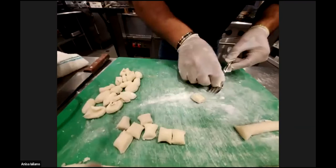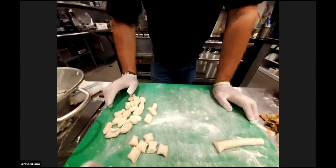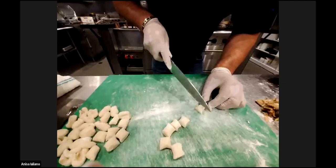Chef, how much flour for 1 pound of potato? 65%. So chefs like to use formulas, not go by pounds. If you have a pound of dough, 65% of it should be potatoes and 35% of it should be flour. You can do the math.